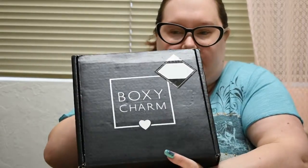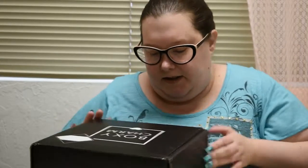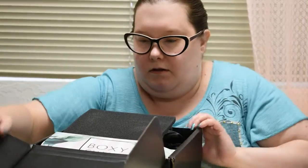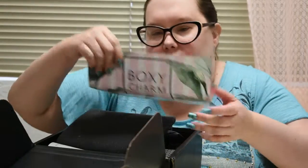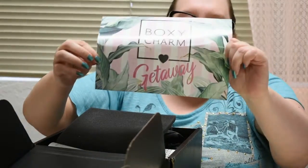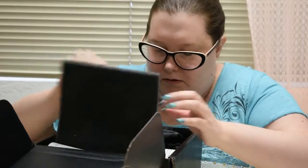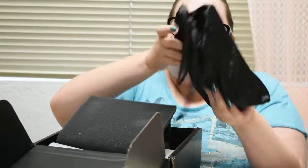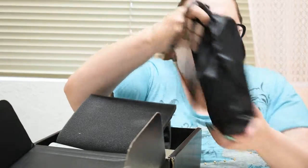There it is. So let's get into this. You got your little card. The theme is Getaway. First thing I get out of here is something from PYT.